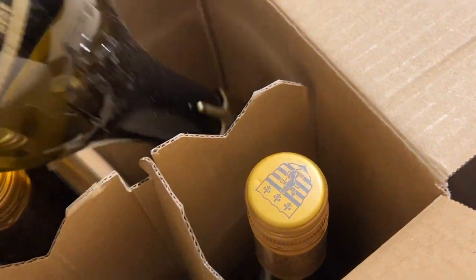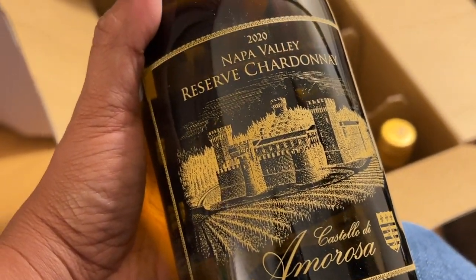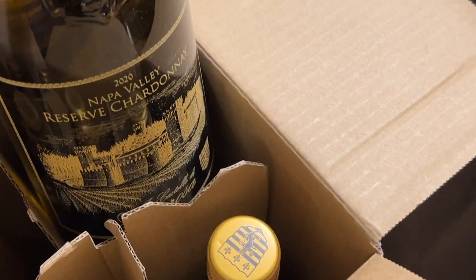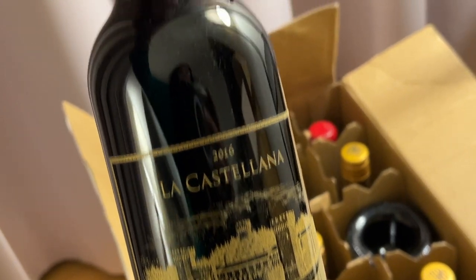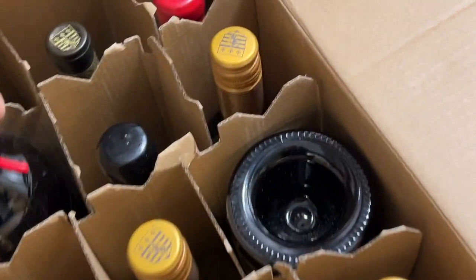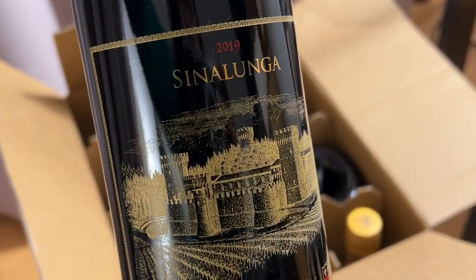It's upside down, but I think this is Chardonnay. This is Chardonnay. La Castellana 2016. This is also the more expensive, like the ones with this seal. They're like more expensive. Most of them are like 100 plus. The one with the seal. Same thing with this one. I think this is the most expensive.